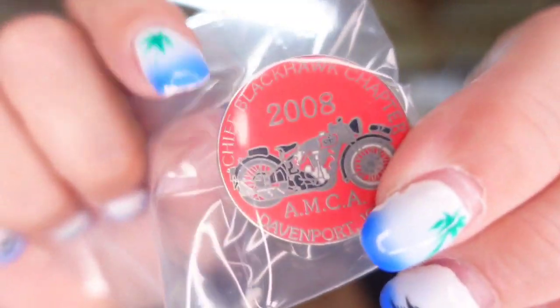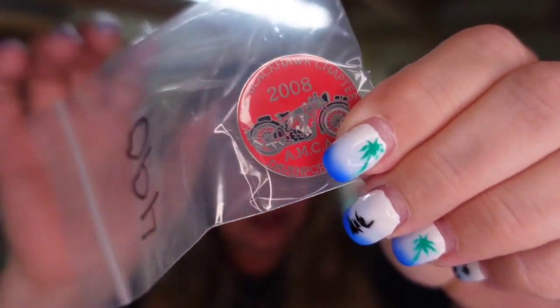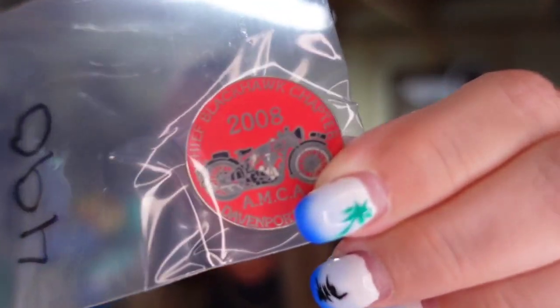Next is a pen that was in my Harley lot. It is not actually a Harley pen, though. This is a 2008 Chief Blackhawk Chapter Davenport, Iowa. This one sold for $6. I paid $1. It's about a $4 profit. That one took about 3 months to sell. Forgot to tell you, the Avant cleansing gel only took about a week to sell, so it sold really fast.